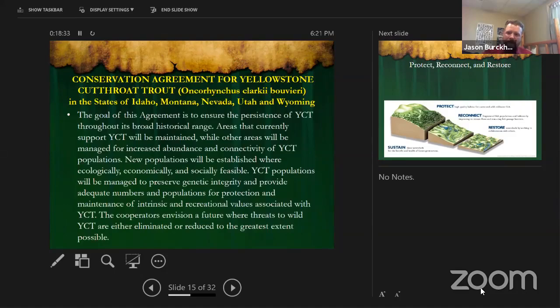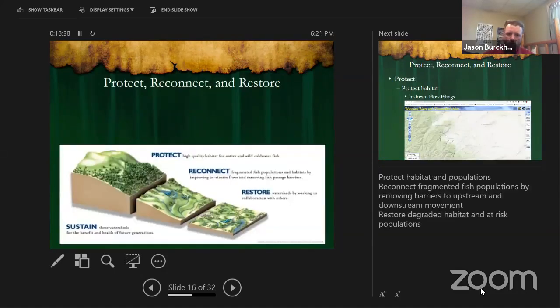Our friends at Trout Unlimited have come up with their goals, which are to protect, reconnect, and restore populations, or restore habitats. And I think that sums up pretty well those kinds of activities that we're trying to do in the Greybull to improve conditions for Yellowstone cutthroat trout.